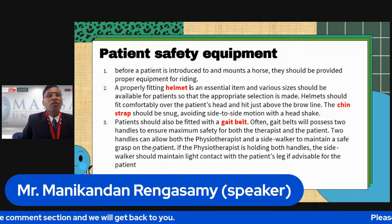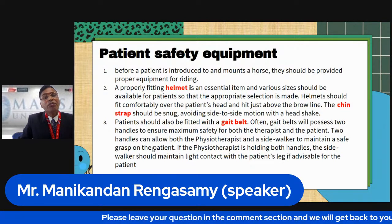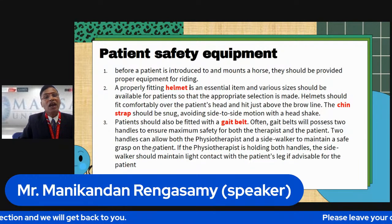Same as when you do hippotherapy, as a patient side, the safety equipment is very important. Before a patient is introduced to mounting the horse, they should be provided proper equipment for riding. The first very important equipment is a helmet.